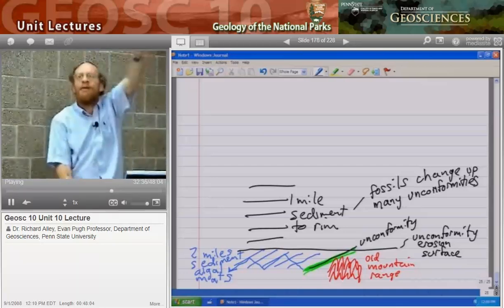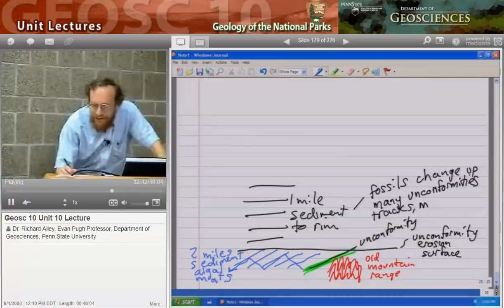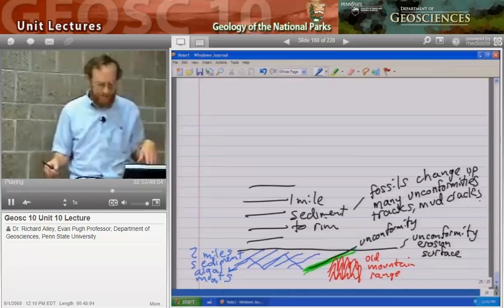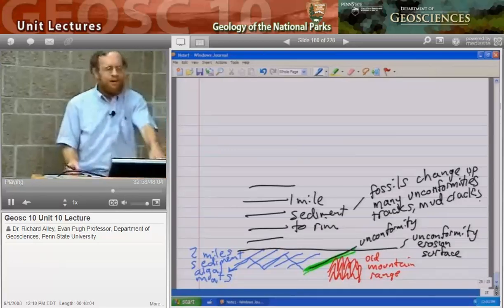When you get up that mile, if you went up the north rim, you will look and the rocks will slant away from you, and they slant down to just under Zion. And then there's another mile of rocks up through Zion, and they slant down under Bryce, and you're up through Bryce, and then they go under something else. And then on top of that are the Native American sites. On top of that are old trees.